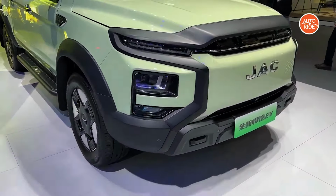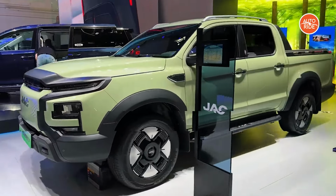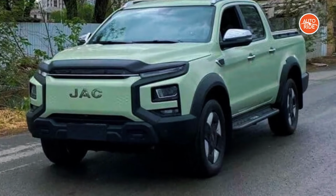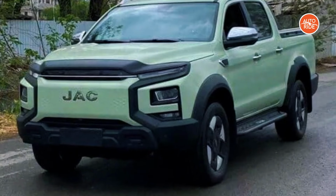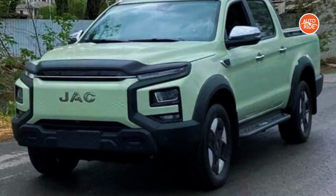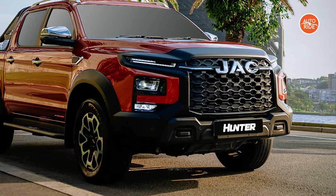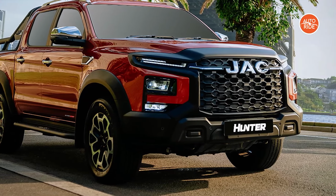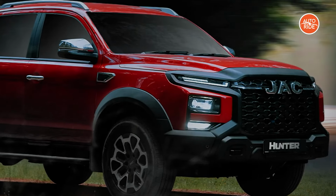At number 3, we've got the JAC Hunter EV. Proof that cheap doesn't mean garbage anymore. The quick hits. Price: $27,000. That's less than a Ford Maverick. 310-mile range, 200 horsepower, 0 to 100 kilometers per hour in 7.5 seconds. Tows 6,600 pounds, hauls 2,200 pounds.